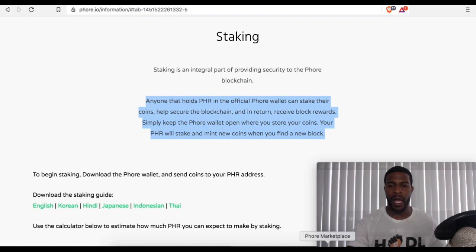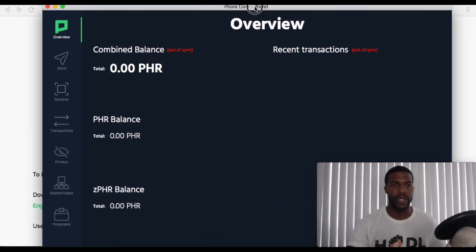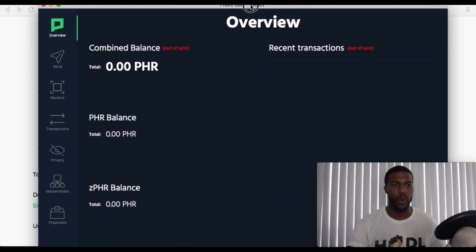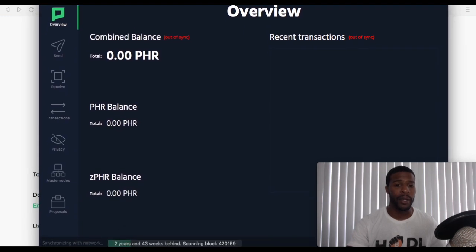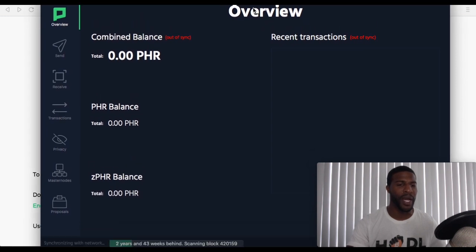So again, I'll actually pull up the wallets. I downloaded them already. Bring this on the screen. You can see this Phore wallet. Shout out to the Phore wallet. Oh, look at this. I'm 2 years and 43 weeks behind, so it's still scanning the blockchain. You can see it at the bottom. But shout out to this wallet. It's a pretty cool wallet.